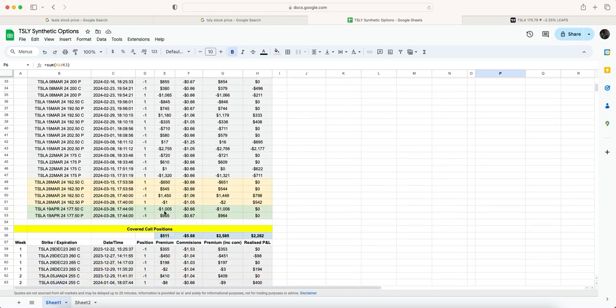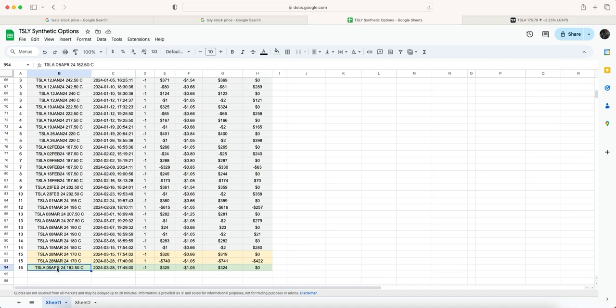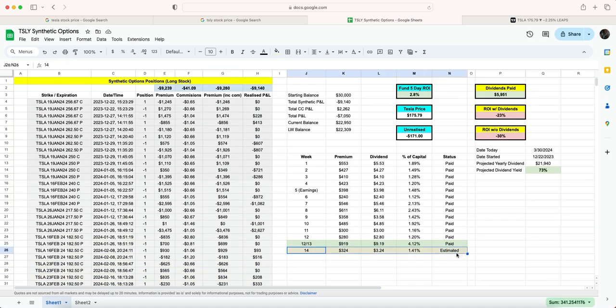So let's have a look at what we did for this week. I re-established the synthetic, which I closed out at 177.50, with the current price at 175.79. So it's thereabouts to where Tesla is currently trading. And then obviously I'm selling a covered call above the synthetic, which is at 182.50 for $324, which is my estimate for the week.